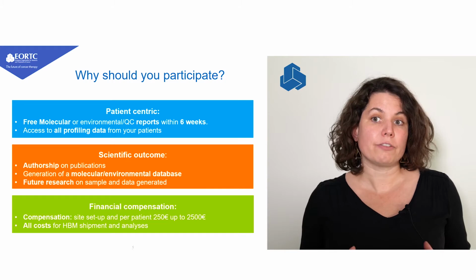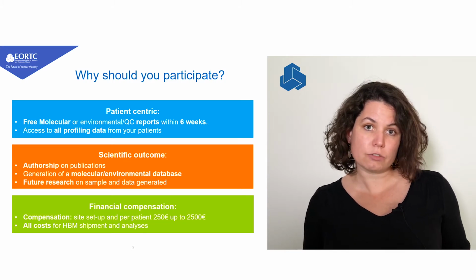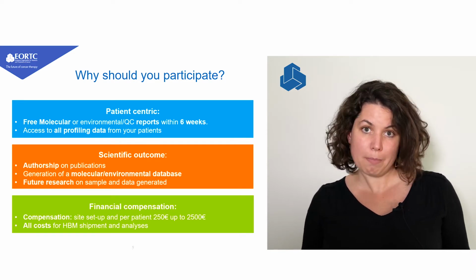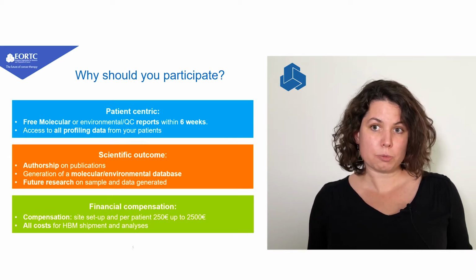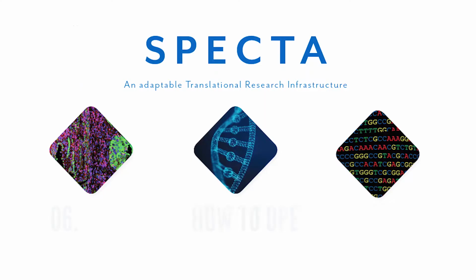Finally, you also have financial compensation. You have a compensation at the site level when you open SPECTA, but you also have a compensation for every patient eligible in SPECTA. And obviously, all the costs for the HBM shipment and analysis will be covered by SPECTA.